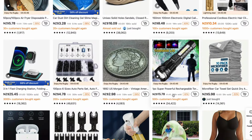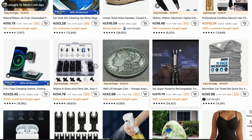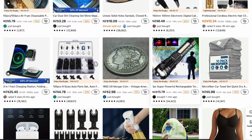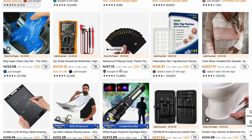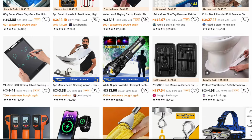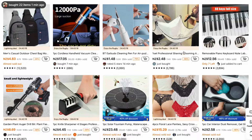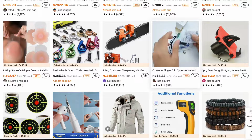That's crazy, 34,000 reviews on this. I actually have this product, this torch right here, and it's extremely powerful and it's very good quality. I use it when I go fishing. And then this watermelon slicer. We can keep going down. We've got these black cards here, which look really good. They're waterproof playing cards. We have this shaving scoop to catch the hair. We have this bathroom protector for toilet edges, I suppose. We have so many different types of products, and we can keep scrolling down, and there's just so many.